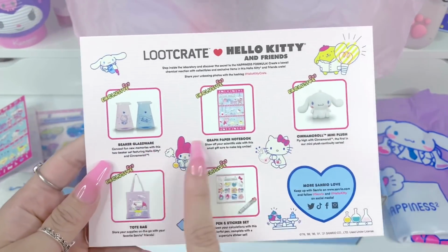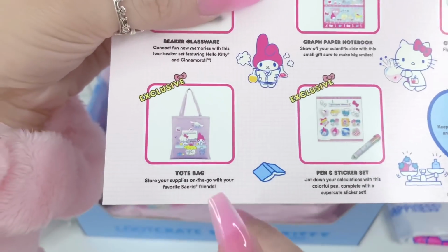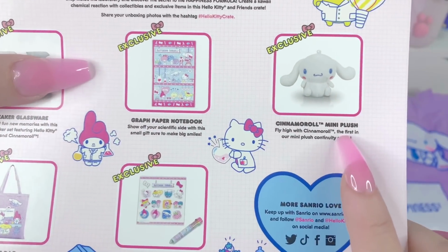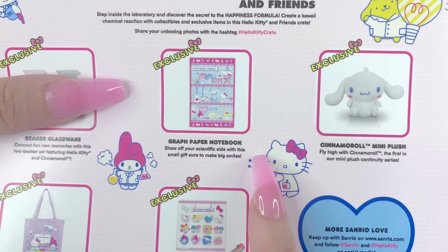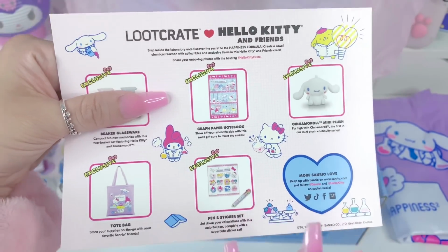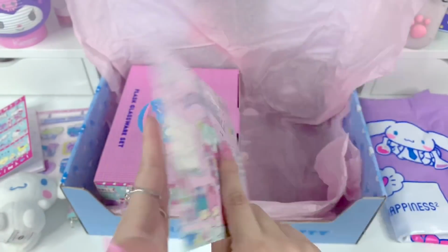Oh, so here you'll see everything that's in the Loot Crate box. Oh, this is giving it away. What's in here? Okay, so first we have the tote bag. Store your supplies on the go with your favorite Science friends. Then the pen and sticker set. The Cinnamoroll mini plush. Graph paper notebook. And yeah, all of these items are exclusive to Loot Crate, so you will not find any of these Hello Kitty items anywhere else but in this Loot Crate, which I think is really amazing. So yeah, let's just open this up.